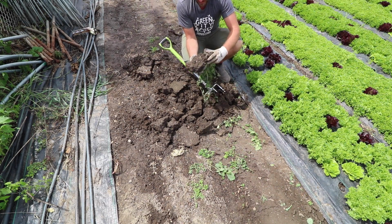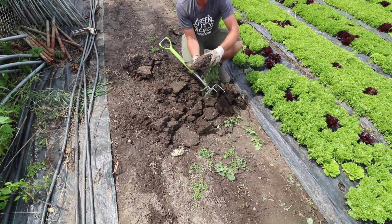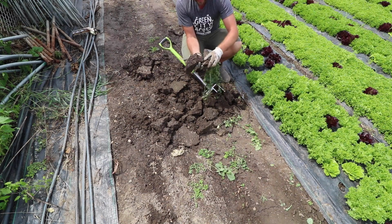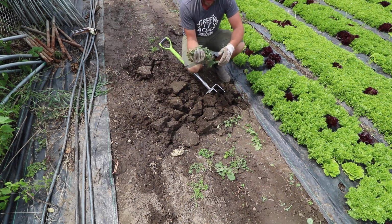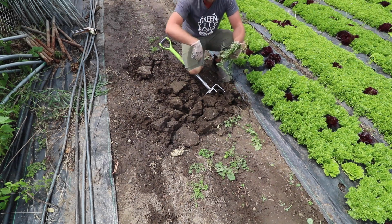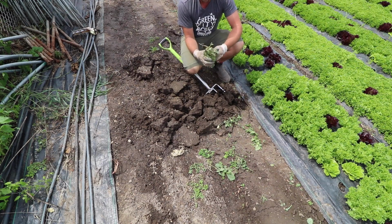This weed here is farm enemy number 1. This is called field bindweed. It's the worst weed we have, mainly because it spreads very easily. So I'm planning on rototilling these beds, but I wouldn't recommend rototilling them until you dig out all the field bindweed that you can see.